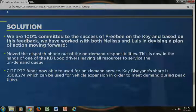It's a circulator, which is different than the on-demand service, and that's funded through CITT. So what we did was we took one of those vehicles and we passed along the dispatch phone to one of those cars, so they can service all the elderly, which is in line with all of the CITT requirements. The second thing that we're excited about is that the CITT actually just passed the PTP funds, which can now be applied to on-demand transit.